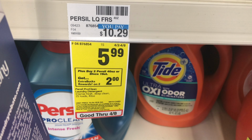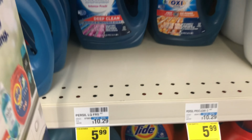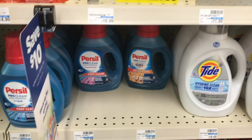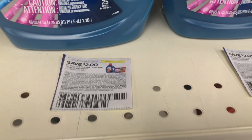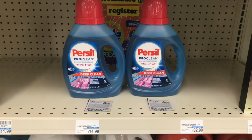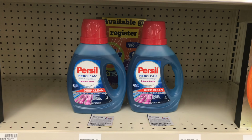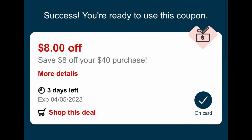The next deal I'll be picking up will be on the Persil detergent. It's on sale for $5.99 and when you buy 2, you get $2 back. I'll be picking up 2 and I'll be using 2 of the $3 off of 2 coupon we got from our 3-5 savings set. That will take off $4, leaving me to pay just $7.98 and I'll get $2 back, making both items $5.98 or $2.99 each.